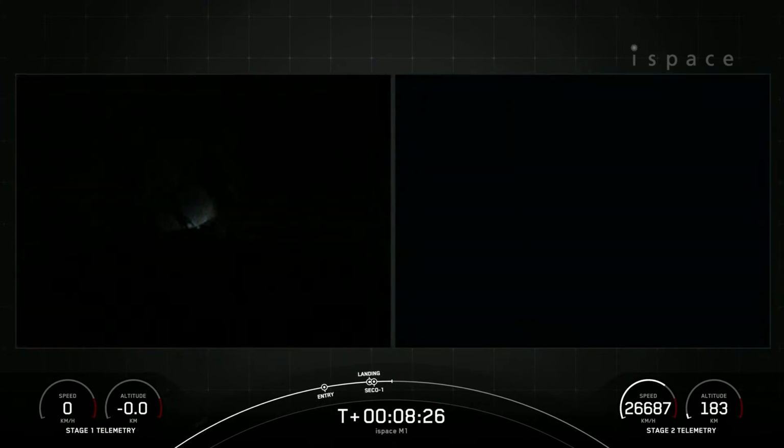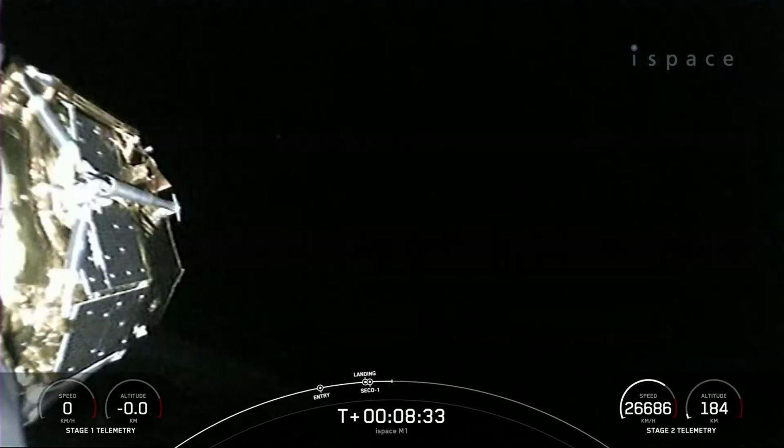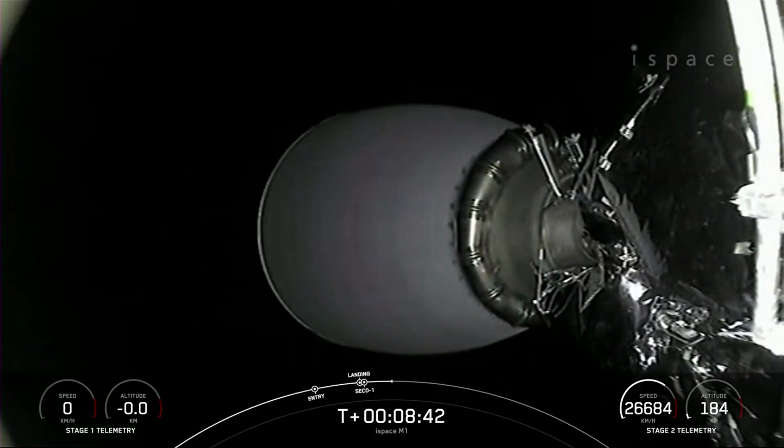Stage 1 landing confirmed. Really awesome views there. As you can see, Falcon 9 has touched down on landing zone 2. That is our 155th recovery of an orbital class rocket, including first stage landings for Falcon 9 and Falcon Heavy.